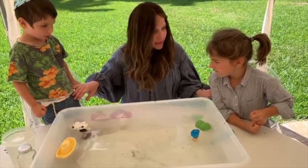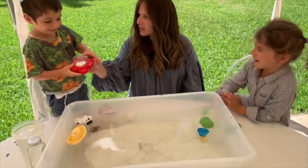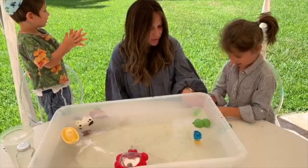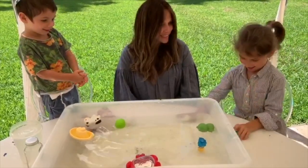And now before we put it in, you guys are gonna guess if you think it's gonna sink or float. Schneur, this toy, do you think it's gonna sink or is it gonna float? I think it's gonna float. What do you think, Schneur? It's floating. Before you put yours in, I want you to guess if it's gonna sink or float. It's a ball. What do you think is gonna happen to it when you put it in? Float. You're right. It floated.